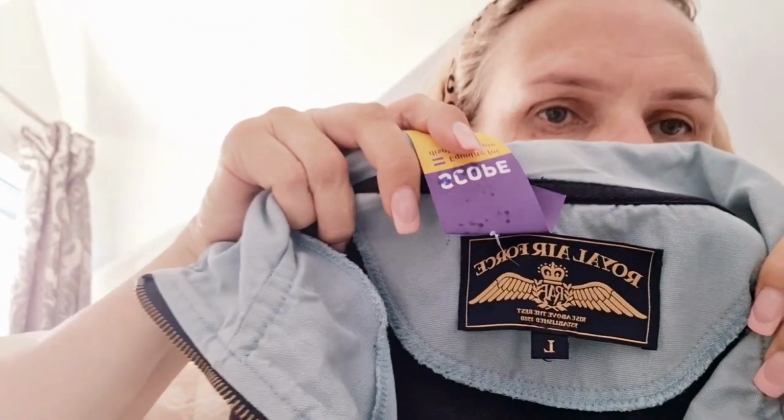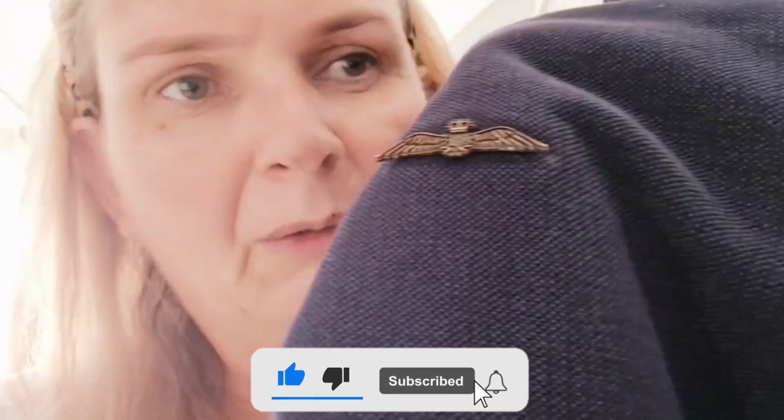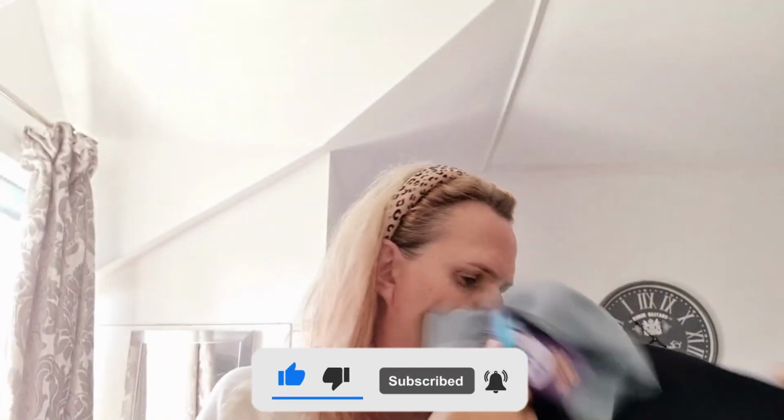I picked this up because it is the Royal Air Force, large. So I got it in scope, £4.50 I paid for it. It's really good, it's the RAF, proper RAF. So could do a bit of a wash, but all in all, in very good condition mostly. I'm sure that will go. Plus it's got the badge on it as well. So yes, I'll pick that up.